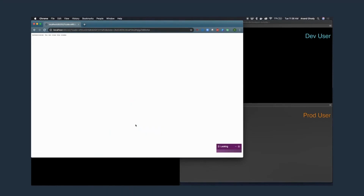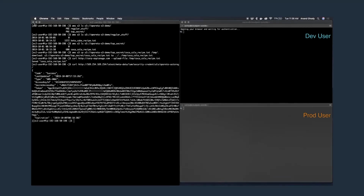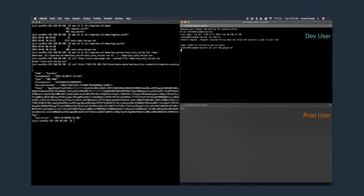So now I'm going to show you as a dev, through Okta. Just what happened, the Okta login popped up. I logged in through Okta. And using my Okta credential, I'm able to access this VM. And I'm logged in as a dev user. And as you can see, I tried to sudo and I'm not able to sudo, right? I'm going to try and go to google.com to show outbound access. And I'm actually preventing outbound access just based on this user, right? What this user is capable of doing.